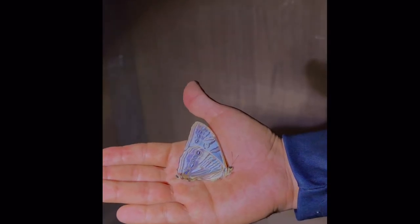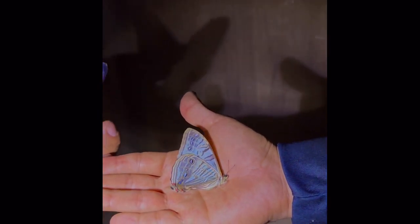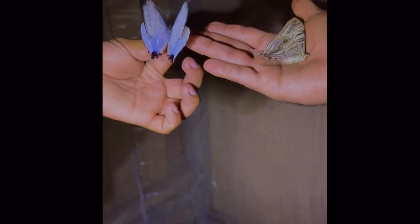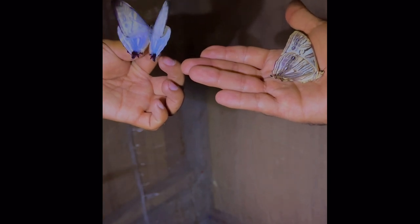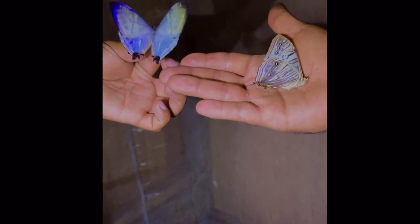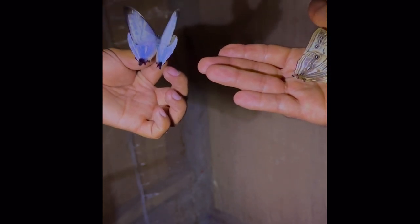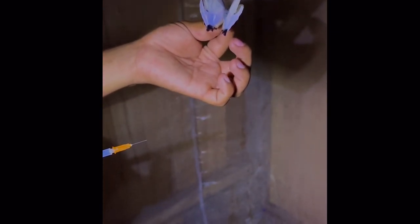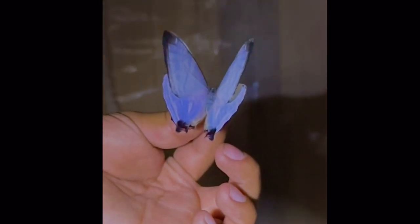So what we have here is the Morpho male that has been injected with the alcohol. And you can see the alcohol has not penetrated the wings. It hasn't discolored it in any way. And now it's ready for papering. But before we paper it, the abdomen has to be removed, otherwise the oils from the abdomen will seep onto the wings after death. So we have to make sure that it's going to look absolutely perfect. And that's why we have the standard of removing the abdomen.